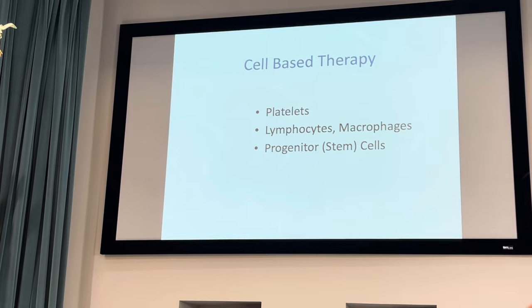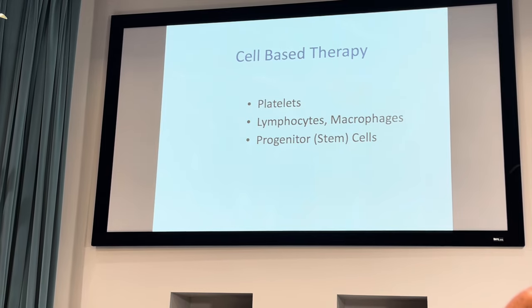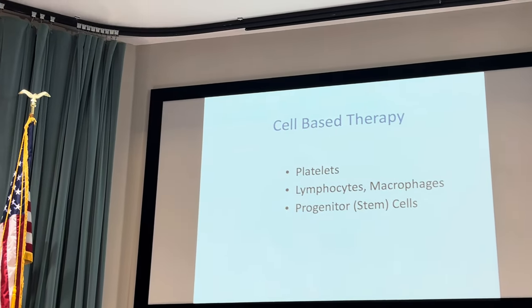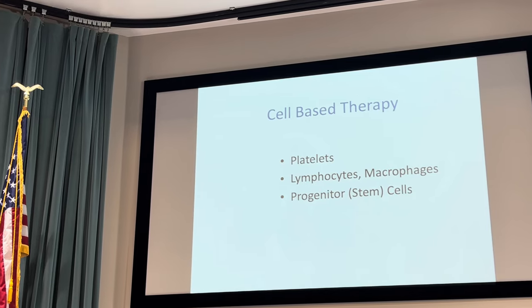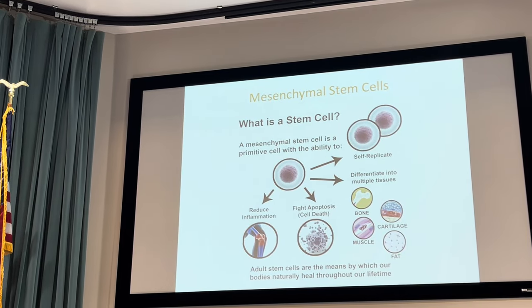So Watson and Crick cracked the DNA code, but they also found these little cells running around and didn't know what they were. They harvested them, collected them, put them in a petri dish, and they started growing human muscle, human bone, whatever, and so they termed the name stem cells. Progenitor cells are another common term for it.